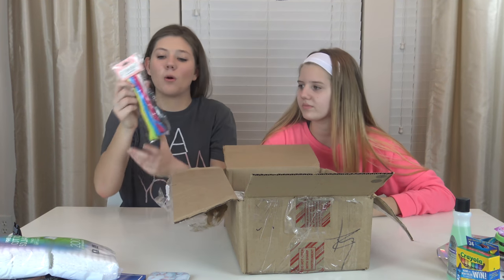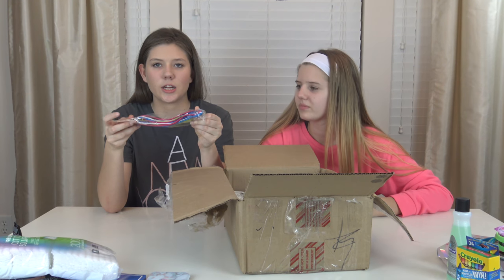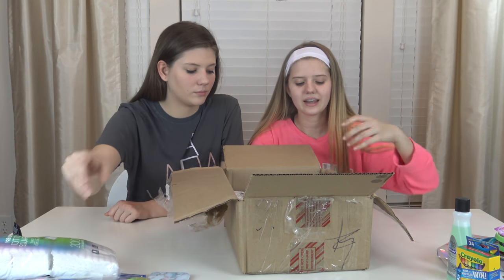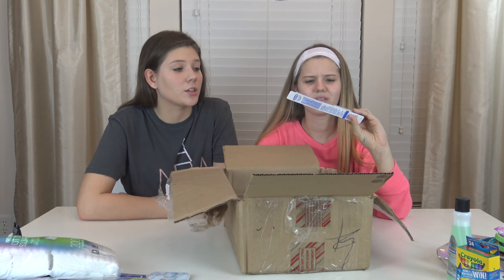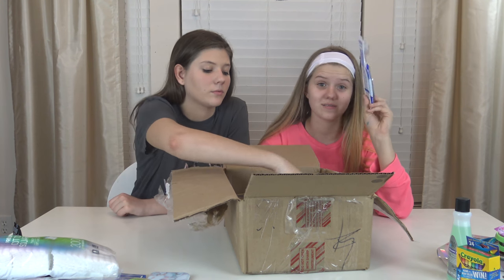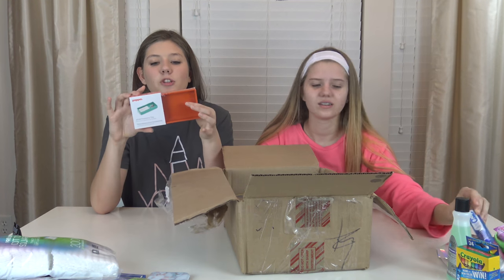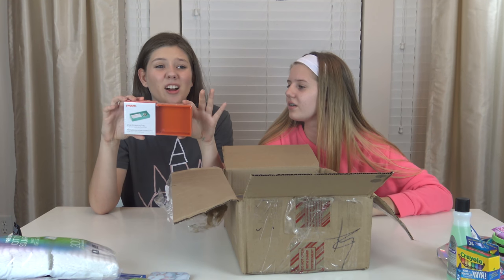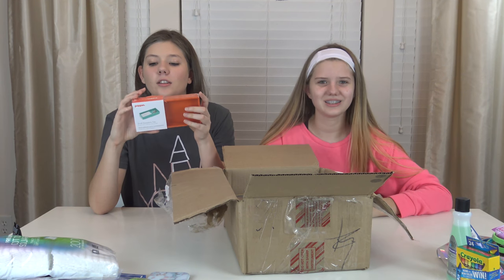Next we got some more hair bands. Need those hairbands. In so many colors, and it's a neon, so it's really bright. Next we got a toothbrush. Definitely need this. It comes in handy with braces. We got a small accessory tray in the color orange.